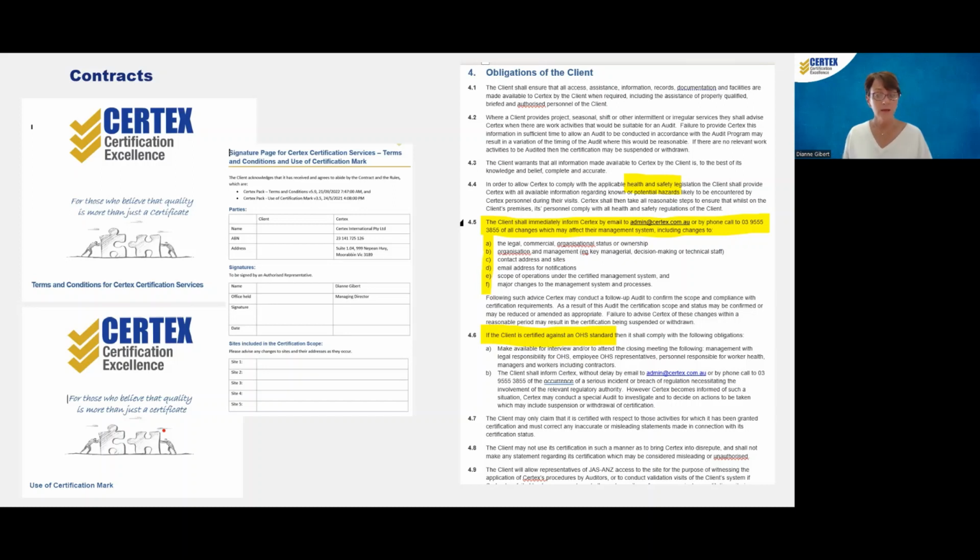Think of it this way: by granting your organisation certification, Certex is saying, we've checked your systems, you have what is needed, and you are reliable. But of course, we only get to see you once a year. In between audits, we need to know if anything serious happens so that we can decide how best to manage your certification.